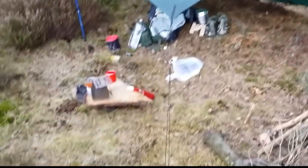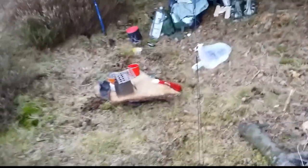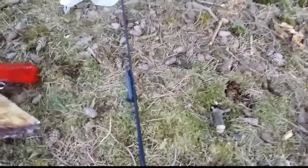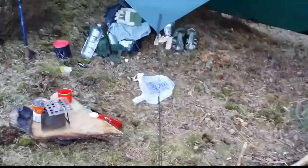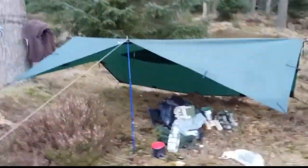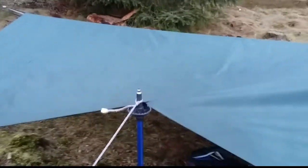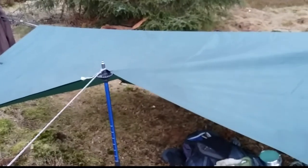So it's basically just the four corners fastened down, but I've slackened off these ones. They've got the guy lines that came with the gear have little tensioners in them. So just back those off a little bit and put that pole in. So it's given me a great opening at this side I can sit under. And there's a bit I was on about. You can see there's a sag there that would probably collect a bit of rain if it was raining.